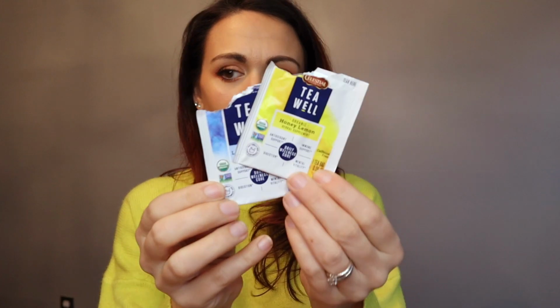I think if you're really just looking for a tea just to have a hot beverage, not necessarily flavor, the lemon chamomile or the honey lemon would be what you want. I don't taste a lot of lemon. So far these to me are very basic, the lemon chamomile and honey lemon. Basic, nothing really special about them at all.